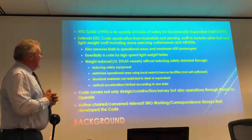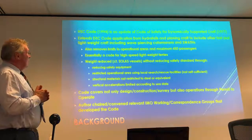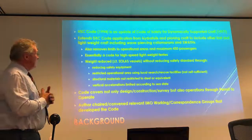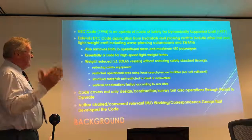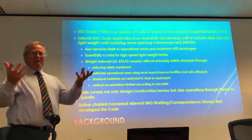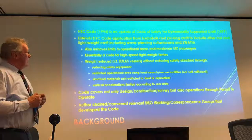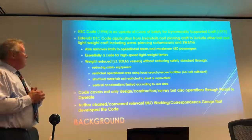And the change from dynamically supported to high-speed craft extended the application from hydrofoils and planing craft to include things like wave-piercing catamarans, which aren't necessarily dynamically supported. SWATHs are another case in point.